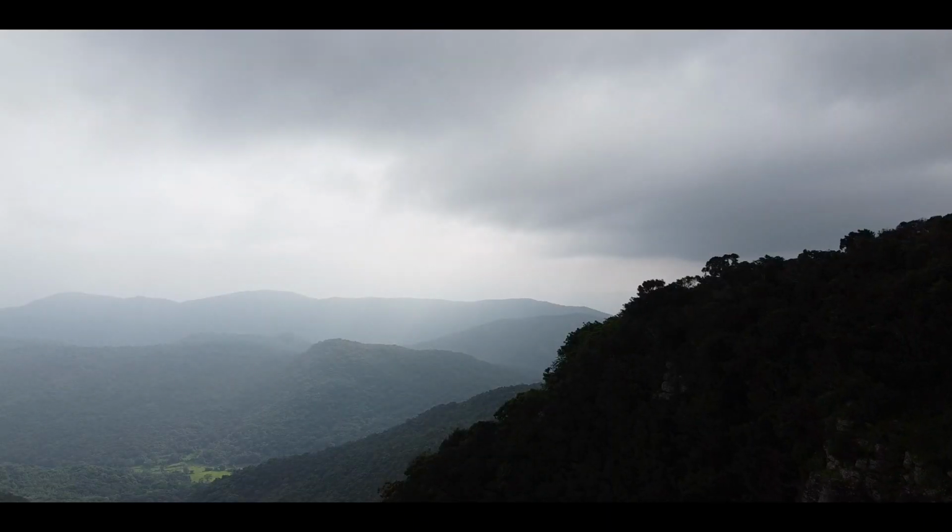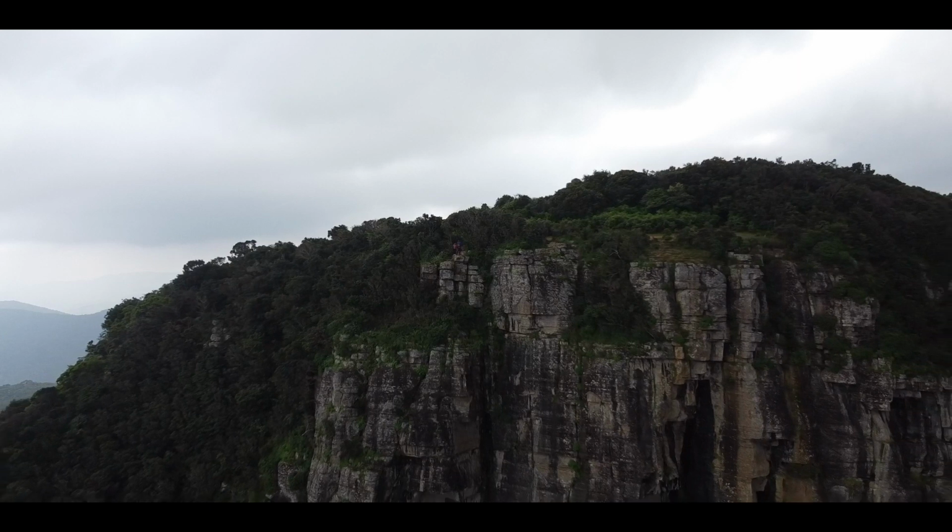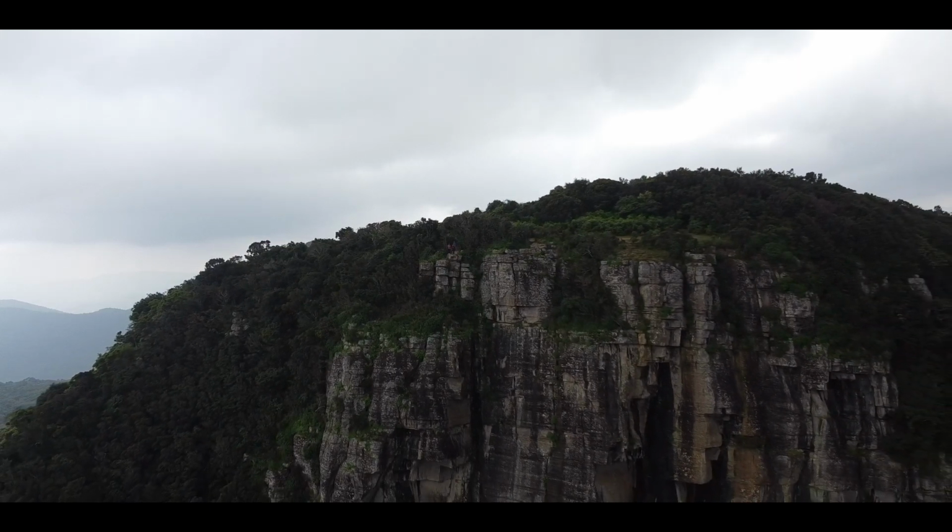Mini World's End is basically a drop-off point into the Gamua Valley, I think that's how you pronounce it, and it's around a 4,000 feet drop, so it's high and it does offer some incredible views. So it's definitely a place to go if you want to get some incredible photos of the nature and wildlife and scenery of Sri Lanka.